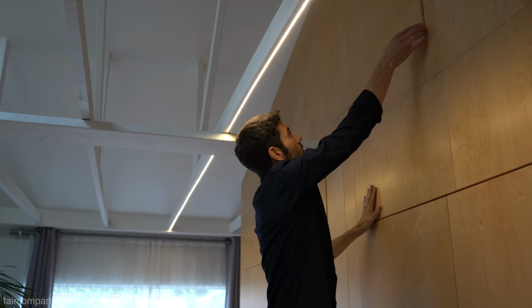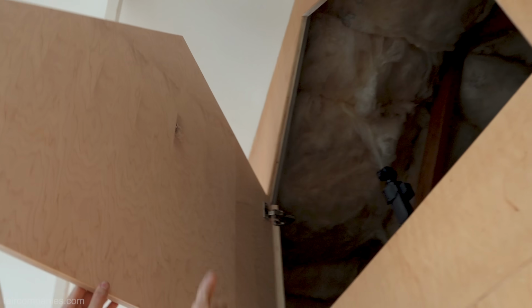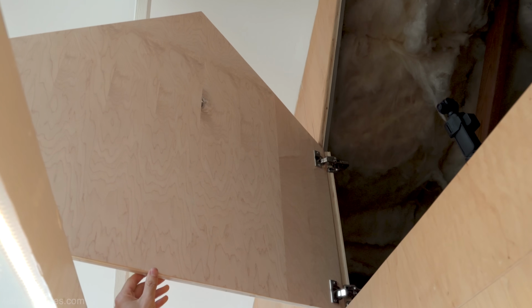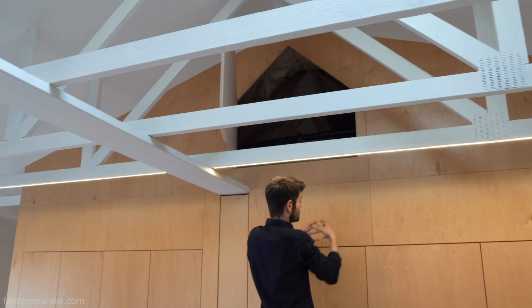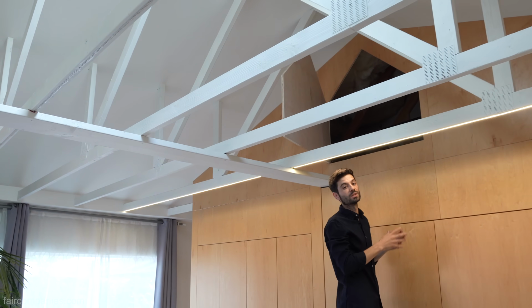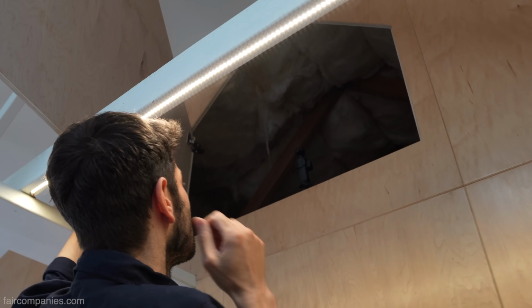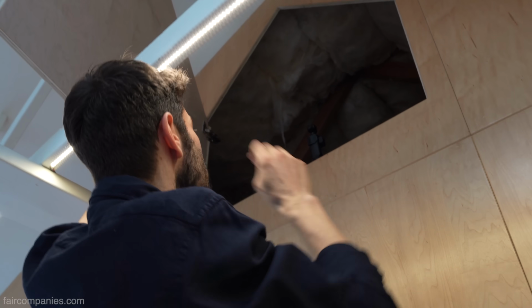Yeah, so here you can open and there are all the utilities, and we can see how we have a double insulation there. So as we say, the box inside of the box is a cool space in summer and it's a warm space in winter. Yeah, and all the utilities are there, so in case a pipe breaks or something like that, it's really simple to come in and fix it.